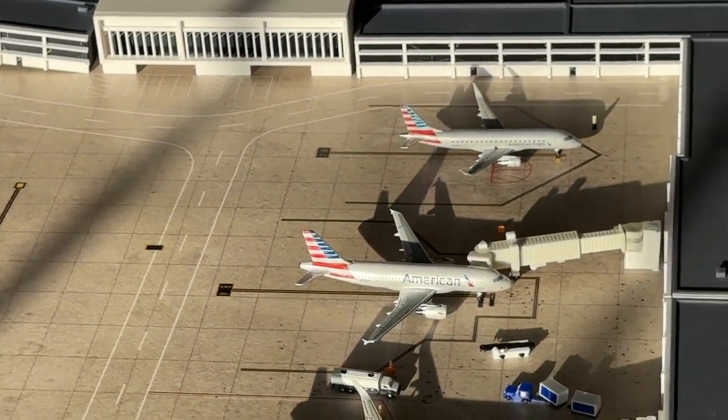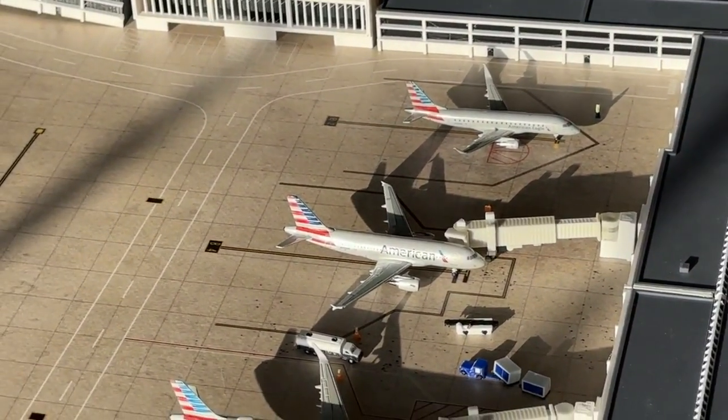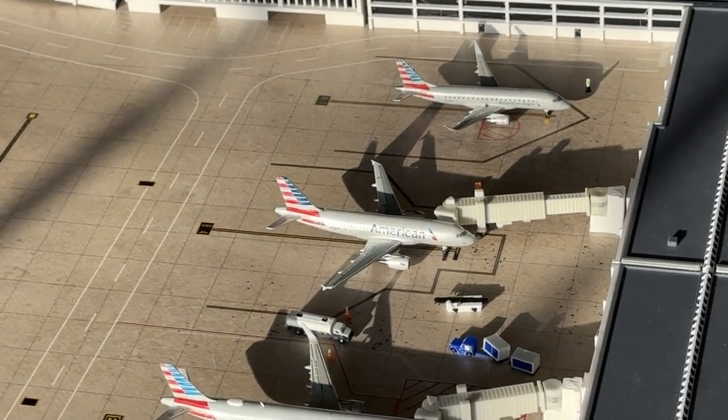Eagle ERJ-175. This aircraft is currently coming in today from Albany, New York, and now it's going to be making a flight today over to Billings, Montana. Next, we have an American E318. This aircraft is heading over to Medford, Oregon today and came in earlier from Salt Lake City.